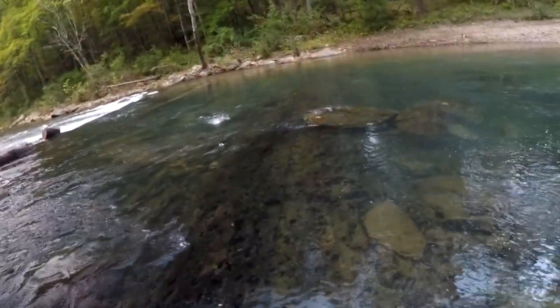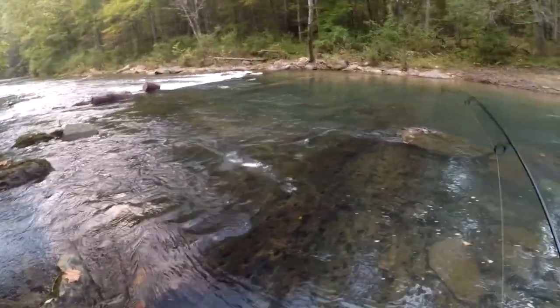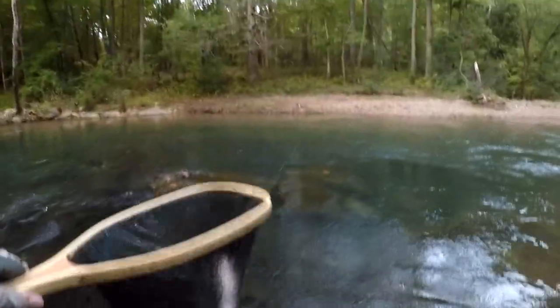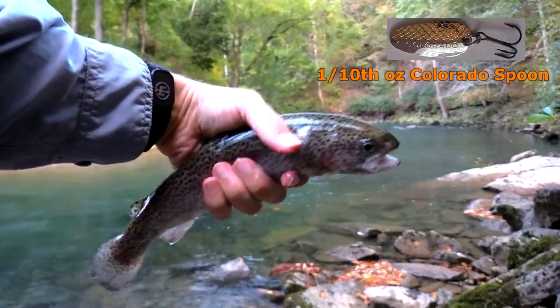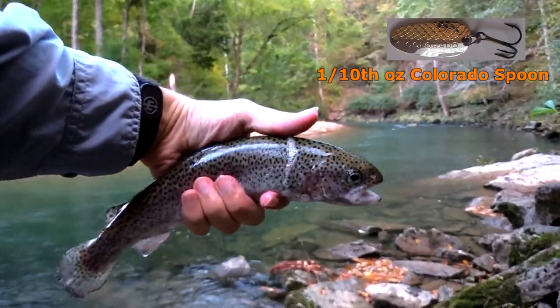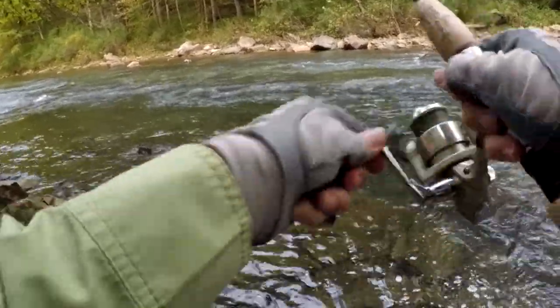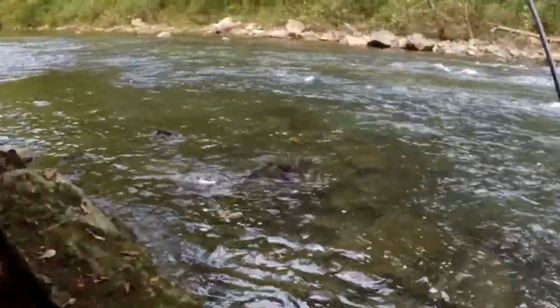Ooh, got him! Got a nice one! Ooh, got him! Get me a fish! Ooh, it's a nice one! Come on, fishy!